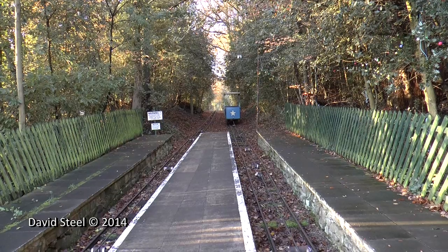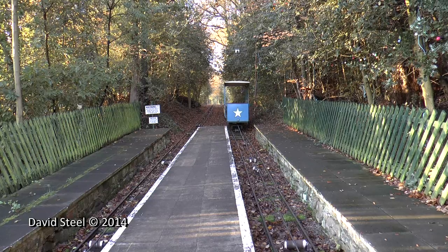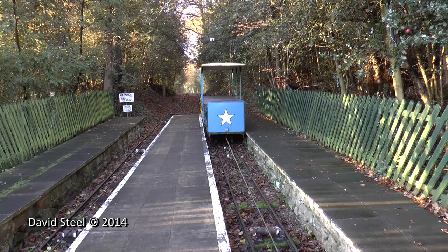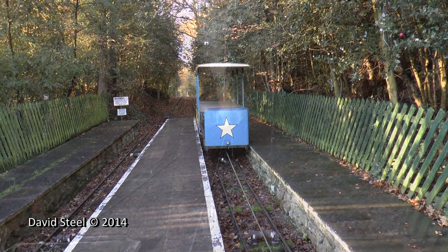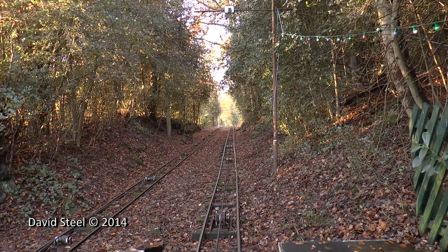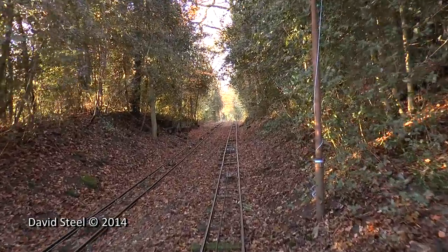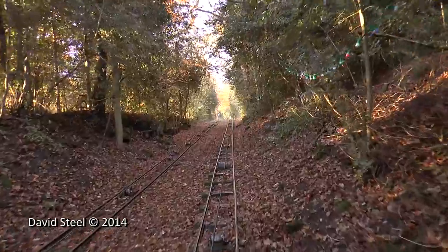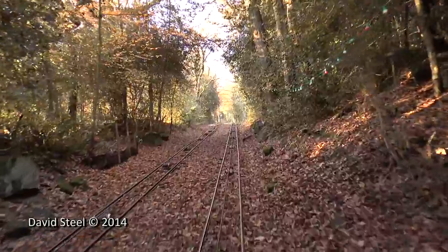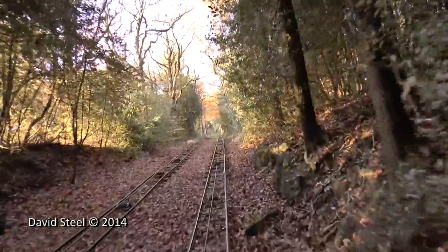It's time to take a ride, and we shall be going uphill in the blue car first. The tramway has a gauge of 20 inches and runs for a quarter of a mile in length. There are two tracks with a tramcar on each line, and the maximum gradient is 1 in 7. Open to the public on May the 18th, 1895, it's the oldest funicular in Britain.